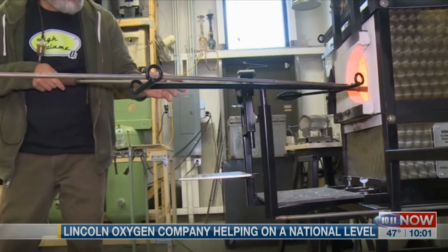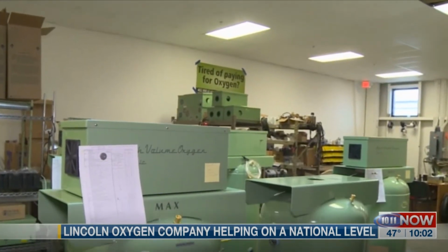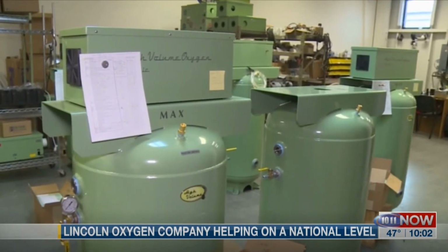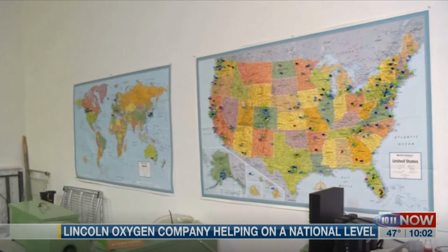A few of these were located in Puerto Rico, for example, during the hurricane. This is before COVID-19, but I remember reading stories where people were dying for lack of oxygen in the hospitals. So it's just a very important piece of equipment for the country to have.